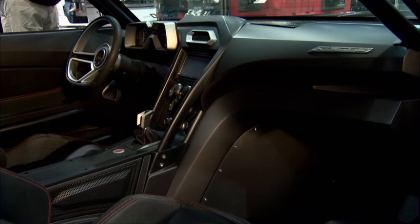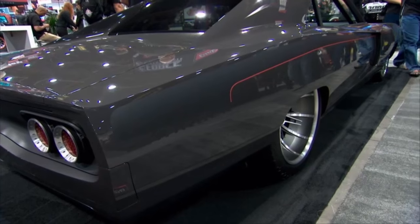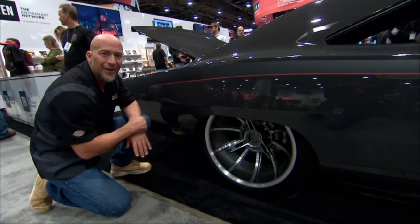This is a one-off, unbelievably gorgeous car from the Roadster Shop. Love this Dodge Charger, man.